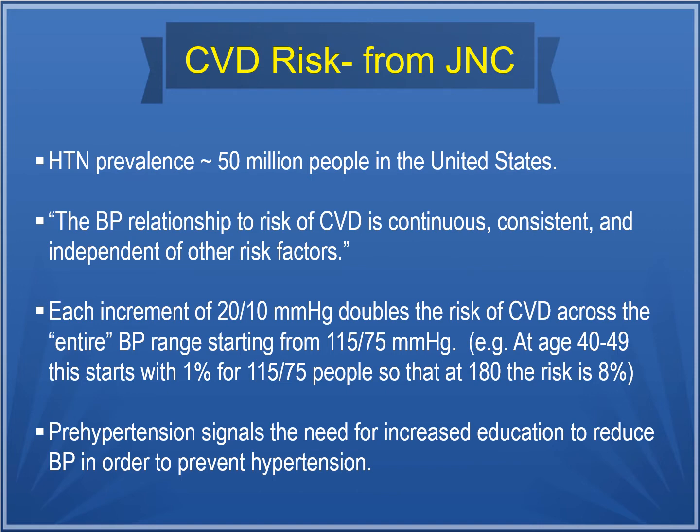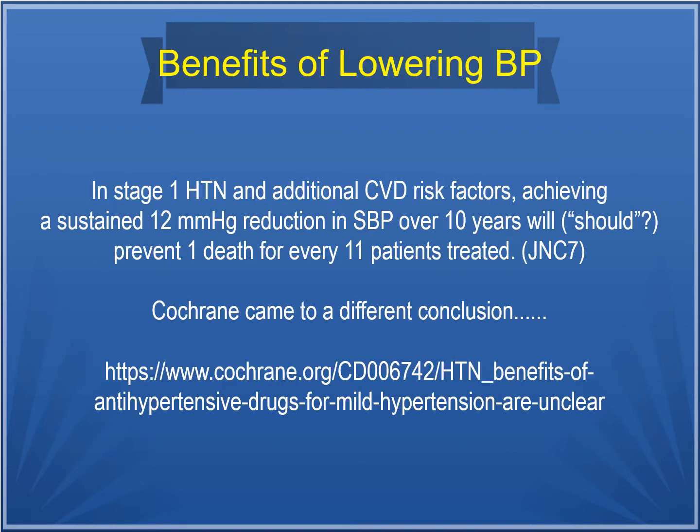So at least 1 out of 6 people in the United States have hypertension. It's very common and potentially problematic. The risk of cardiovascular disease is consistent in regards to it. We do find that the increase in blood pressure is correlated to increased risk.